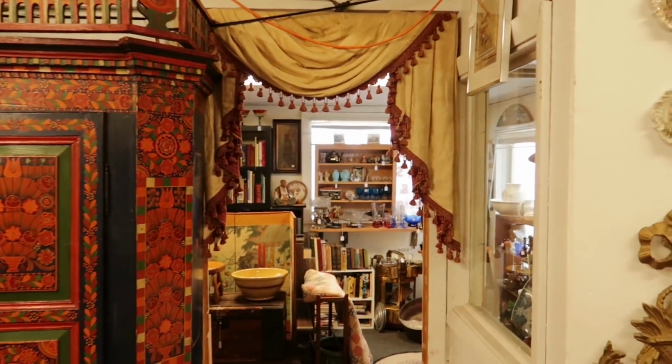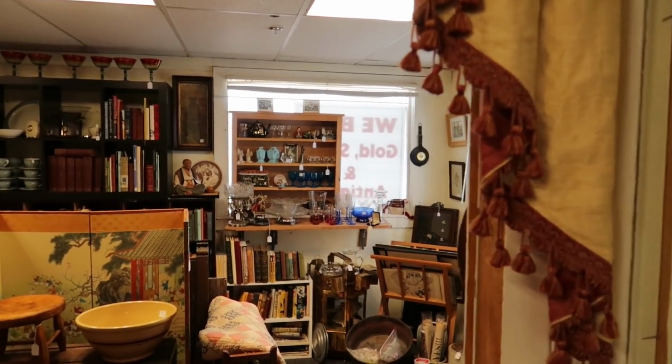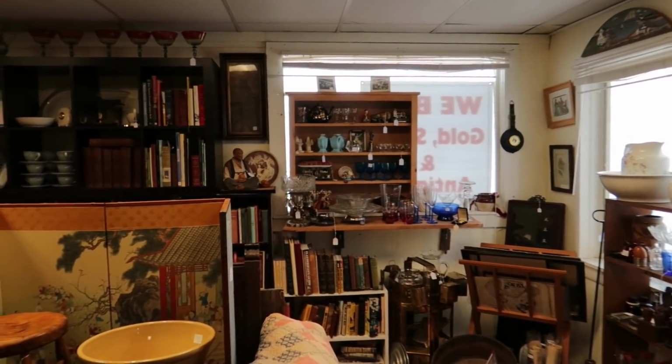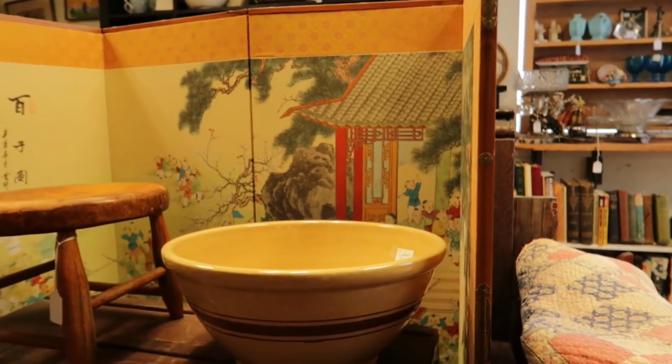Let's go in through this door, under this old portiere hanging over the doorway with the tassels. It's quite nice. Oh, I like this yellowware bowl. Oh, and that darling little stool for the kitchen would be so sweet.